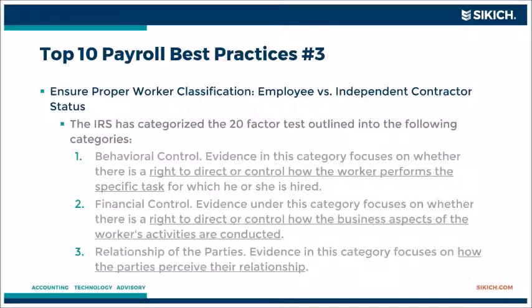Best practice number 3, ensure proper worker classification. This is a very common area if the IRS were to contact your entity for a compliance exam or an audit, for them to ensure that the individuals are properly being reported as employees with a W-2 or an independent contractor who would be receiving a 1099 miscellaneous form. Of course, with a W-2, the employee would be paying taxes or having taxes withheld, and the employer would as well. So we want to make sure that everyone is properly classified.